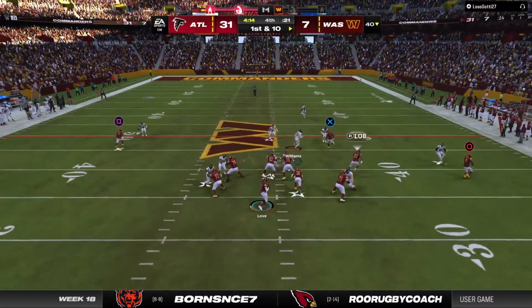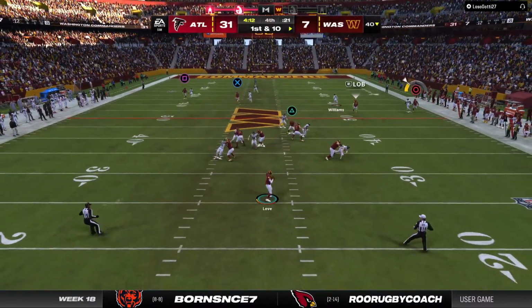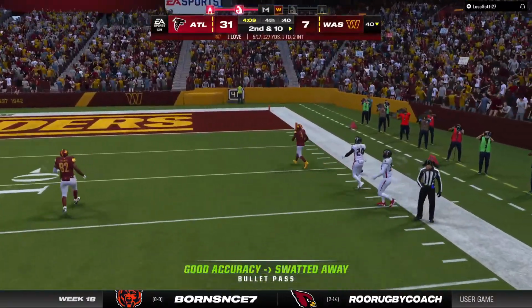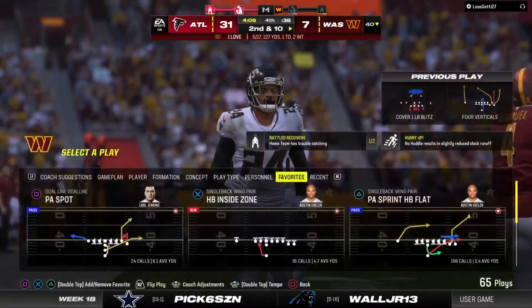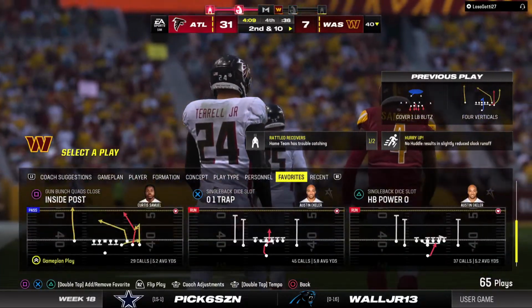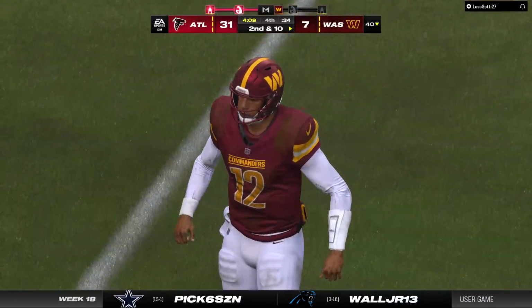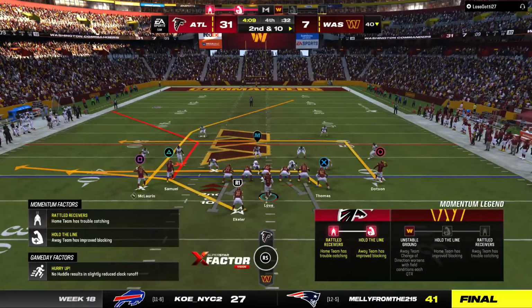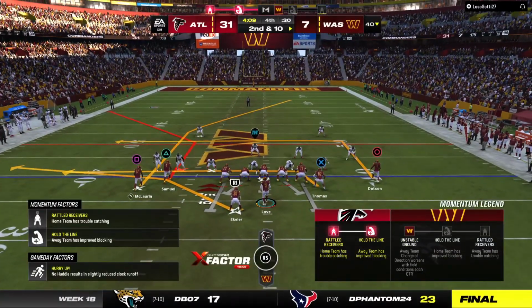Set. 1st down, going to the air with Love. Winds up and lets it go for Samuel. And he bats it away, and it falls down incomplete. And they're at the point of the ball game now where they've got to take some chances. They've got to put the ball in the air and just see what happens. But this defense knows that all too well.